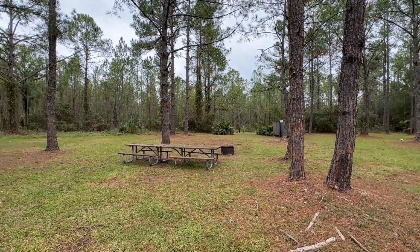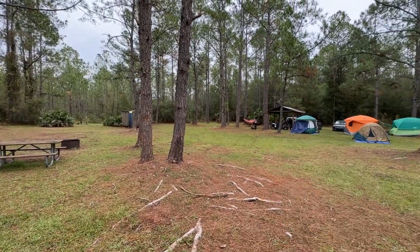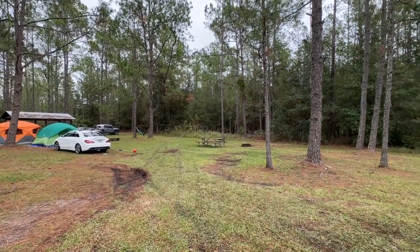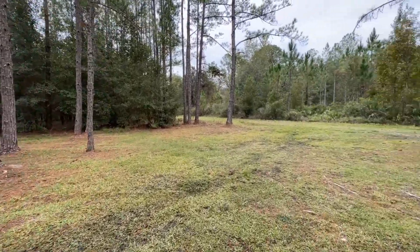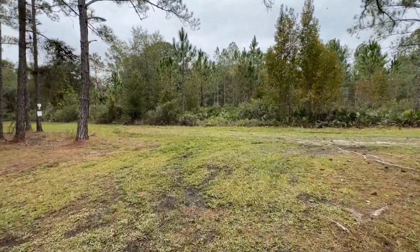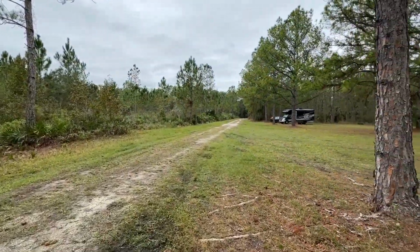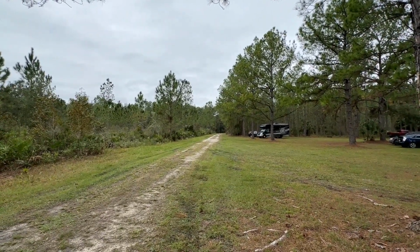And here's another vantage point of that center camping area, and there is a pavilion over there where the tents are set up. And just beyond the pavilion, back my way, there is another campsite over here with another fire ring and picnic table. This is the road we came in on. And then behind me there is some signage. I'm going to go see what the signage says.